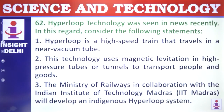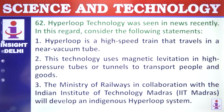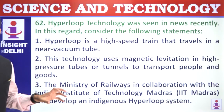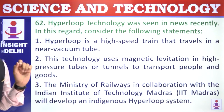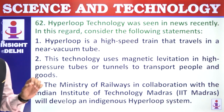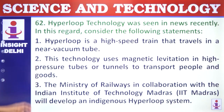62. Hyperloop technology was seen in news recently. In this regard, consider the following statements, right? So Hyperloop uses magnetic levitation where the object is suspended freely in air without any support except magnetic field. Let us consider the statements.